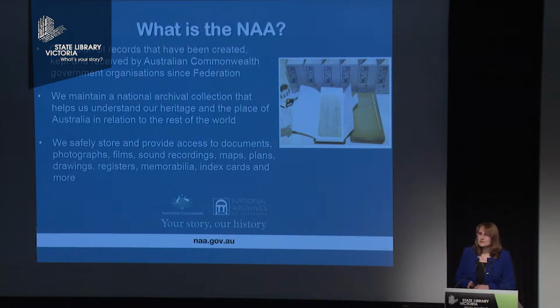Okay, so who is the National Archives? Probably a lot of you already know, but we are the custodian of records created, kept or received by the Commonwealth Government. And our collection consists of over 40 million different items. These record the Australian government's activities since Federation in 1901. We do have some records that we inherited from prior to 1901, but mostly our records commence from 1901 at Federation.